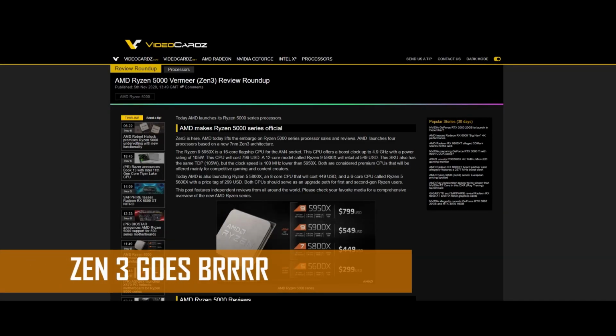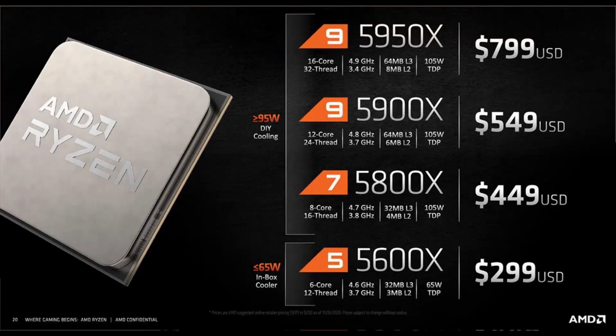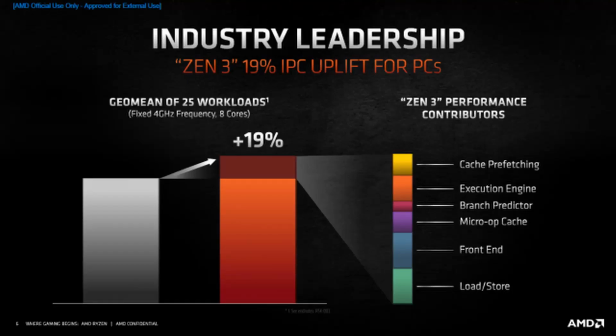So Zen 3 is now out, and by out I also mean that it's out of stock as far as I know. I can say that availability didn't look great, especially here in Germany, but Mindfactory had about 900 5600Xs before I actually saw them absolutely vanish from their page. I don't know what other words to use to describe it. But what I can tell you is that AMD's claims so far have been quite accurate, especially with the overall 19% IPC improvements and solid gaming performance against Intel.